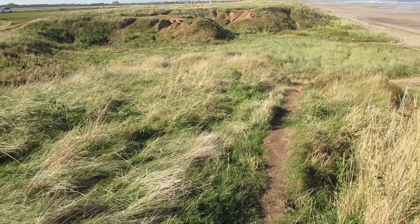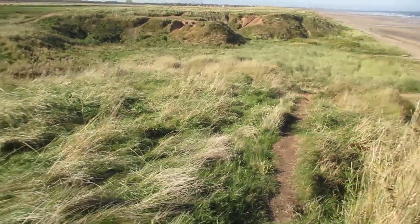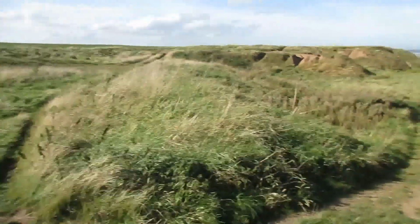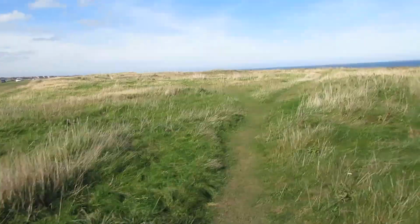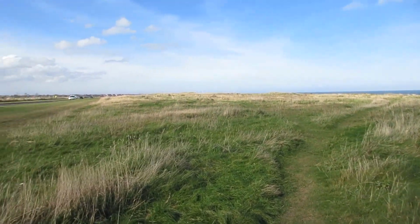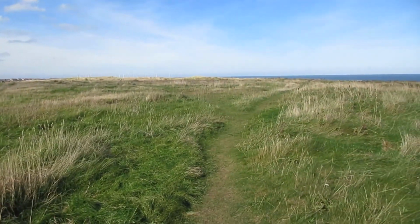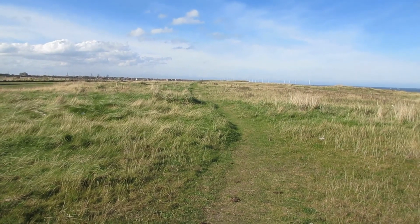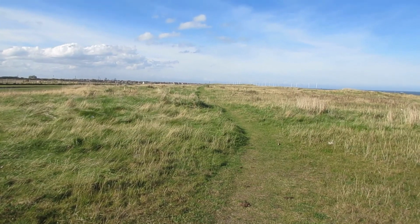The main path does go down, though I think you can go round it. So going round, we cross this wide track which is going down to the beach, and that's the way we're going. So we've come back up and we're level with the road. And I've found a well-defined track here parallel to the road, which will get us to the end point for today, probably in less than half an hour.